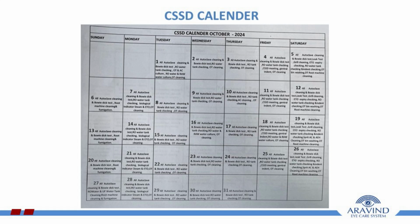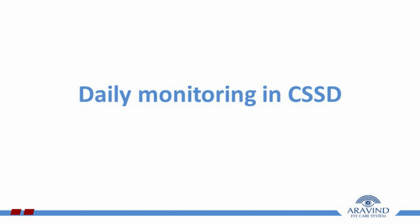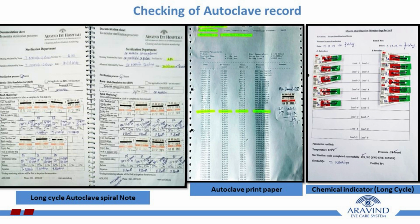The schedule of checking is also maintained in the pharmacy calendar by the CSST department. We begin with what we monitor on a daily basis. Every day at 6 a.m., the CSST sister ensures the sterilization is complete by checking the change of color on the indicator strips and whether the appropriate temperature and pressure has been maintained within the autoclave. These are mentioned in the register. Only after verifying the above, these sterile bins are sent inside the OT for use.